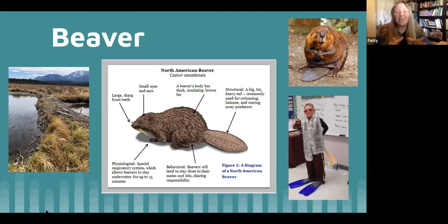And lastly, we noticed the beaver has that big fat tail, nice and wide. Some of the purposes of that tail are for swimming and for communication. So if a beaver slaps its tail on the water, that might indicate to a predator that the beaver knows it's there, but it's also signaling to its family that there are predators in the area and to be careful. And it's also used as a way to help it balance when it's cutting down trees.